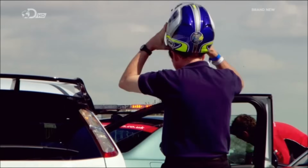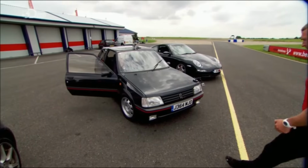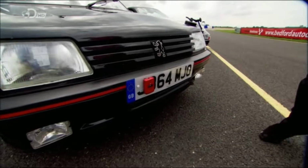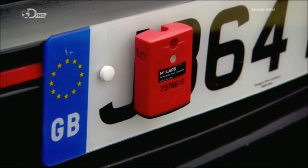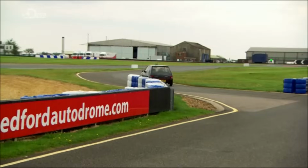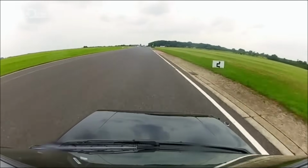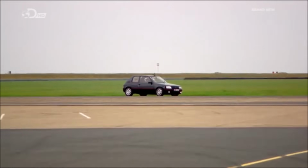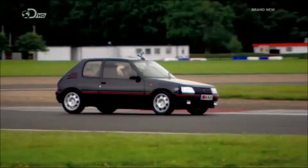All that remained were the final hot laps against the clock. The timing gear, mounted to the car's number plate, would communicate with a receiver at the start-finish straight to record my lap times. Off we go. So I'm feeling quite excited. I've got butterflies in my tummy. The record is 1 minute 8 seconds, set by a radical. I hoped to get within 30 seconds of that in my little 205.